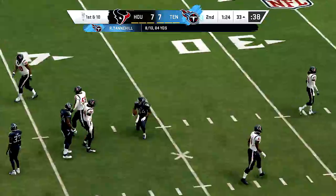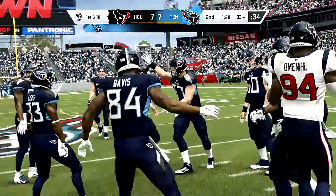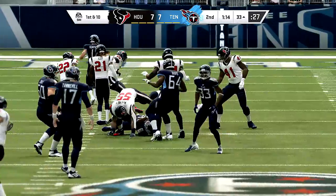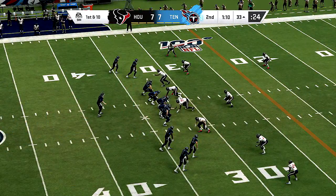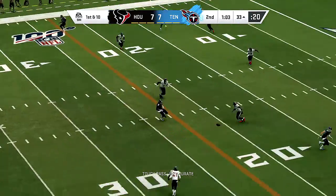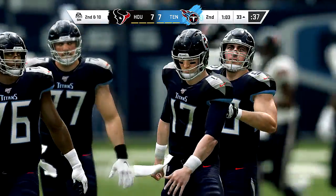Tannehill, and he's corralled, but not before getting it inside the 35. First down, Titans, gain of 12. That was a nicely run slant route, and what the receiver's trying to do is make the defender think he's going upfield for a deeper route and then breaks it off, usually after about 3 to 4 steps, and cuts towards the middle of the field. And now what he's trying to do is use his body to keep the defender away from the football and give the quarterback a really nice target.